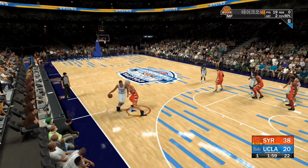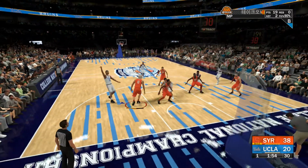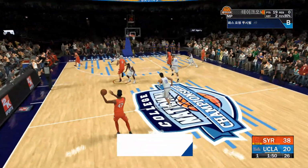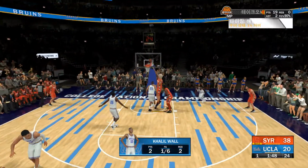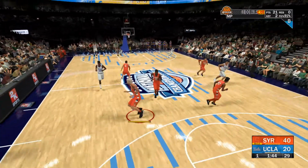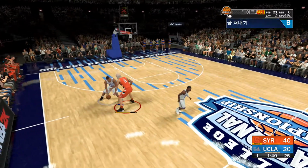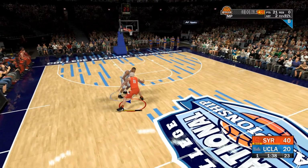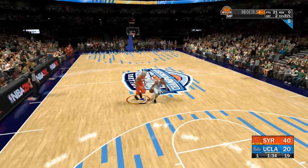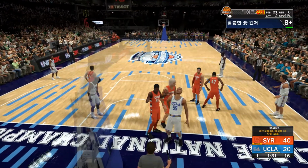Wall with it. Unloads from 13 feet. Again, the miss by the Bruins. He's been ice cold tonight. And, you know, you look at the scoreboard, guys, they really could have used his contribution. It seems that every pass they make is leading to a score here. I mean, that's just exquisite ball movement. And that's because the ball is looking for the best shot, and it's really paid off for them during the run. Now here's Wall. And lots of contact there.